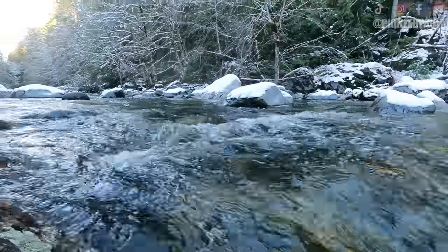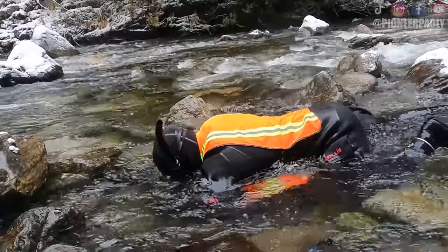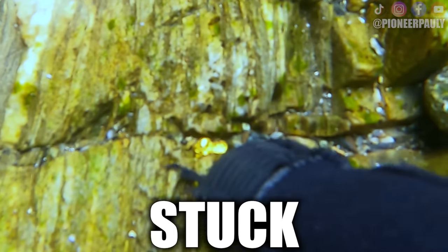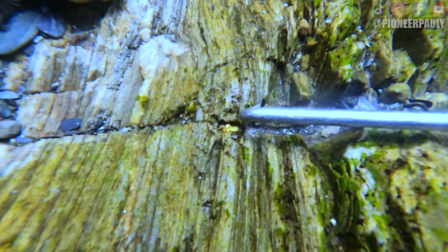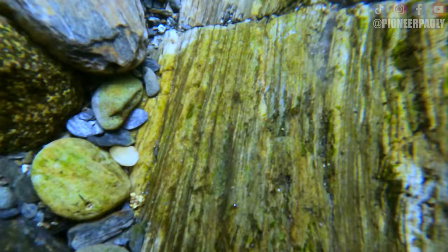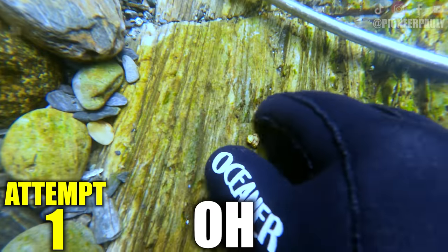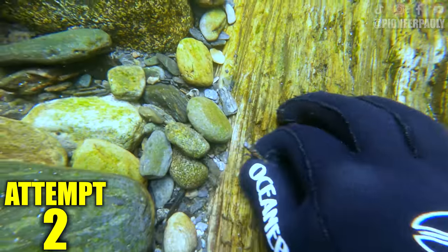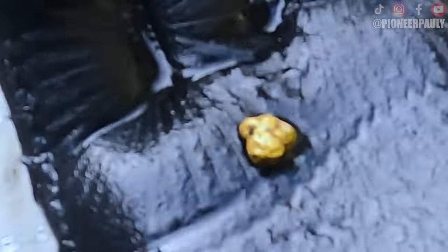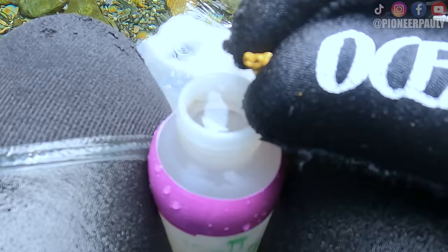I floated around a bit, kind of checking random spots, and I saw a little piece of gold in a crack, and then realized it was actually a bigger piece than I thought. This piece was so wedged in there, I had to break the bedrock around it in order to get it out. Wow, look at that one. That is full of character. Okay, I can't drop this one.